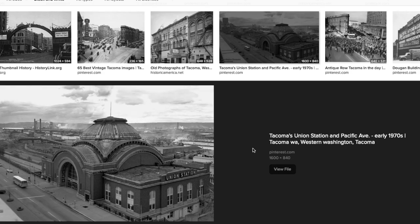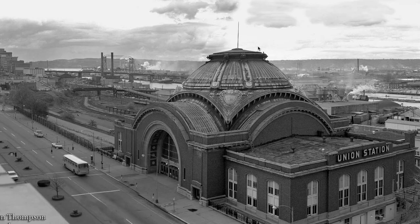I want to show you something. This is 1970, Tacoma Washington Union Station. And I just want to point out that it looks like a World's Fair building, especially up here.